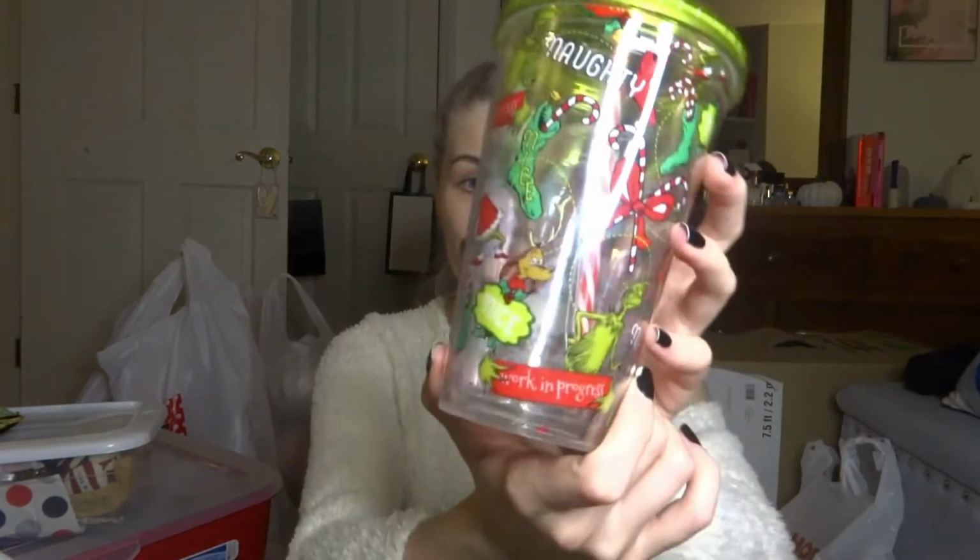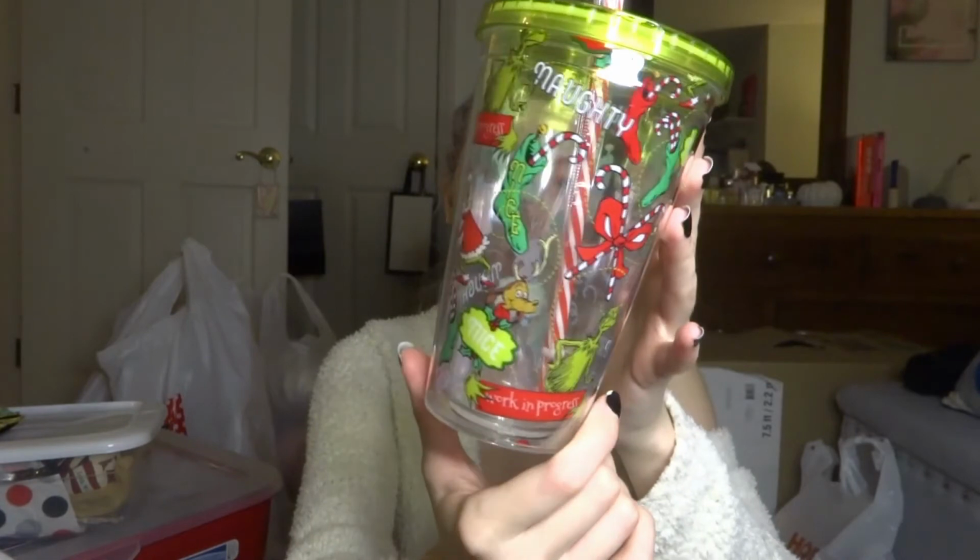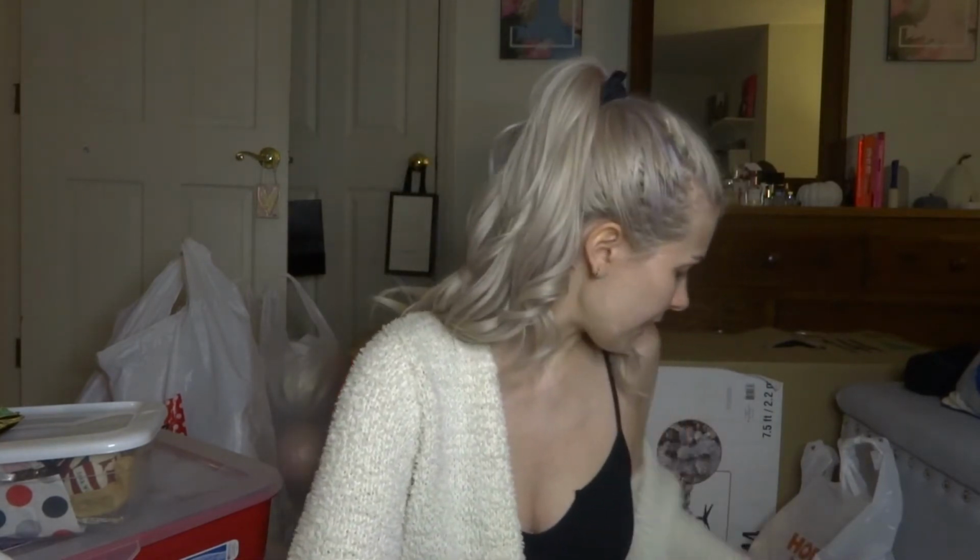Last Grinch thing, I believe, also from Hobby Lobby, I got this little Grinch tumbler. It says naughty or nice, work in progress, and it's got the Grinch, Max, and some stockings and candy canes. It's so cute. I will definitely be carrying this. And I think this is the last brand new thing.